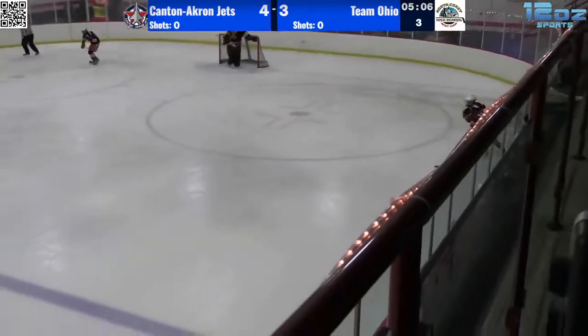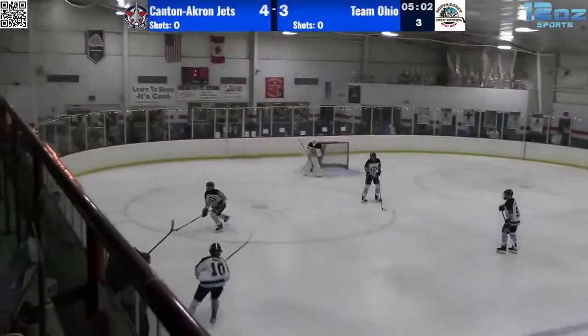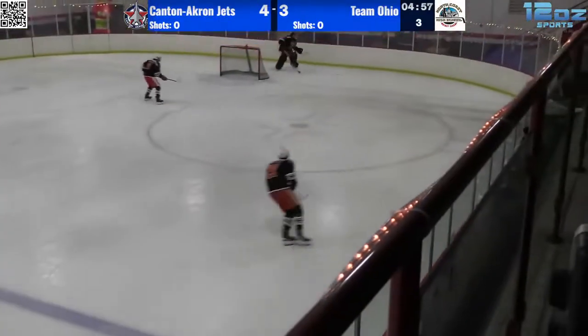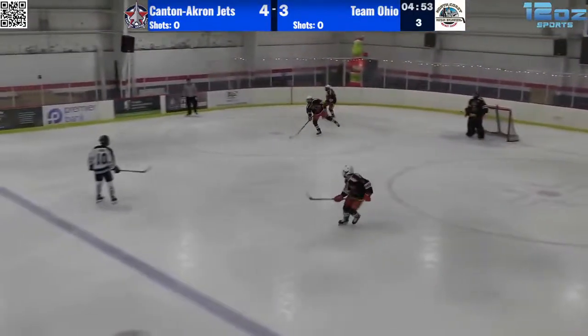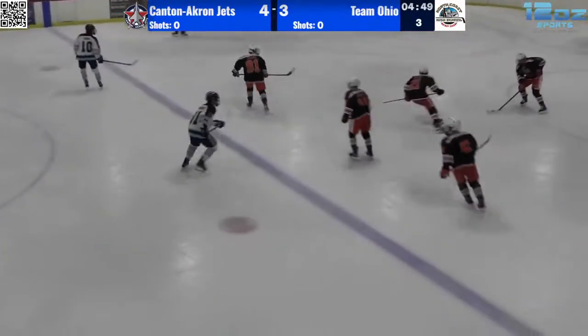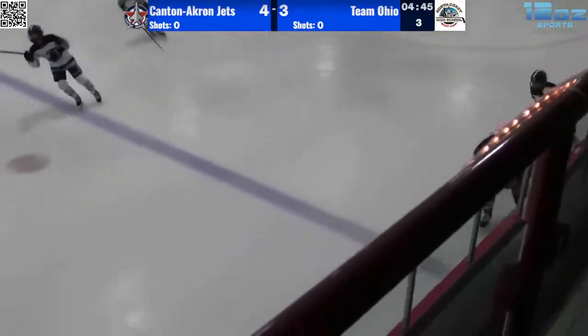Ahead with speed. Urban, bumped off his line by Hunter, loose puck, rolled to CAK, and out of the box comes Hannaford. Jets are back to full strength with 5 minutes left in the third period. At center, Rose chipped it ahead, couldn't find Hunter, he was offside anyway. Here's McCarthy in his own zone.